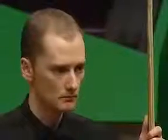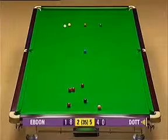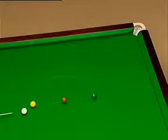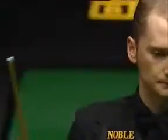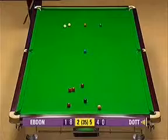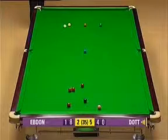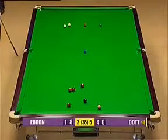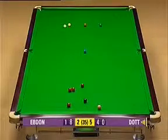22 points the lead. He's straight on the yellow, it appears, and if he can't get through to the brown, he can't get up to the next red. If you can't get through to the brown, John, would you play safe or would you pot the yellow? No value, is there, the yellow? You'd have to play the snooker behind the yellow, wouldn't you? Well, he's looking at the blue. I wouldn't be looking at the blue, that's a certainty.